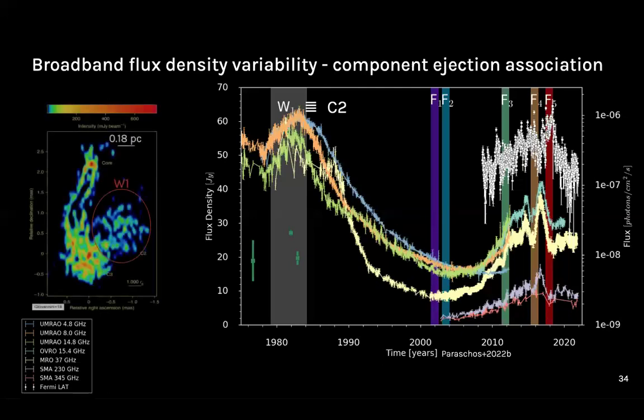So if we now look at this W1, which is this thicker gray part, we can see that this corresponds to basically the maximum of the centimeter flux, at least that was ever observed for that source, in the early 80s. And this corresponds to the first component that we were able to identify only in 86 GHz, because back then we had no positive observations. If we back extrapolate its position and also use the position angle, we can identify it with this diffuse region that we can see here, which people usually refer to as C2, but for consistency reasons, I just call it W1. And if this is true, then this would be the first explanation of what this diffuse region is and where it came from.